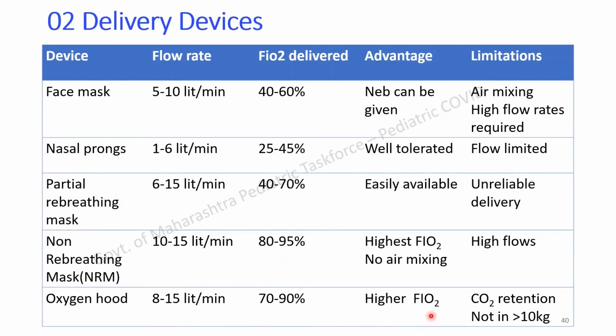Now the second exhalation port has a small valve, has an outlet with no valve. And this works as a safeguard to allow some room air to enter into the mask in case there is disconnection from the oxygen source. And the limitation is that it has a high oxygen demand. So 10 to 15 liters of oxygen is required, and this is one of the limitations. So when we are talking of scarcity of oxygen, we need to think about the non-rebreathing mask, though it is one of the best and gives very high FiO2s.